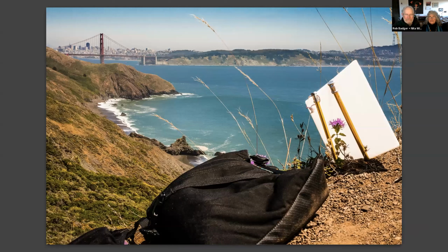We live 5 miles north of the Golden Gate Bridge in Marin County. And so it's a great place for biodiversity and public lands. 40% of Marin is protected public land.